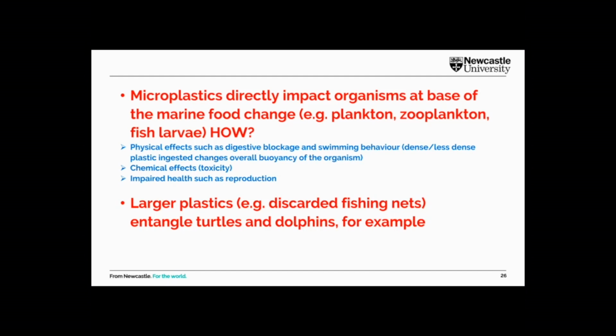Plankton and zooplankton and fish larvae. Excuse me, how does that happen? Well, there are three key ways that I understand this happens. Firstly, there are physical effects. If you've got a small zooplankton, like a little prawn, and it swallows relatively buoyant microplastic, two things can happen. It's going to get a terrible stomachache and constipation.